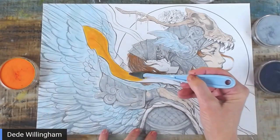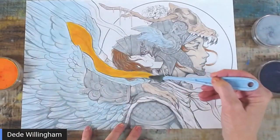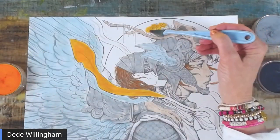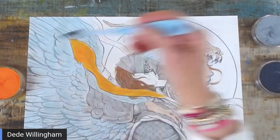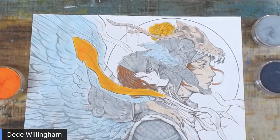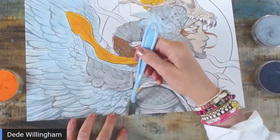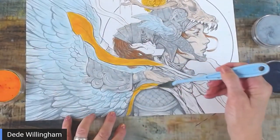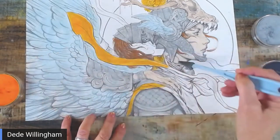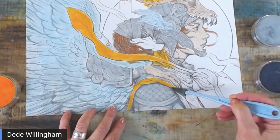Oh, there's some metal right there. Got to go back in there. And I think I'll do these flowers up here orange too. It might be a little darker or lighter than the fabric. Do a bright color. Yeah, I'm doing orange. All right, let's see. And then all this around her neck, I'll probably have that be more brown, like leather and different kind of straps and things all in there. But I'll just get it based in right now.